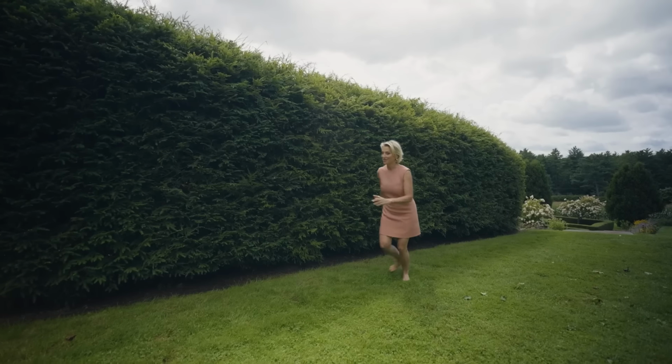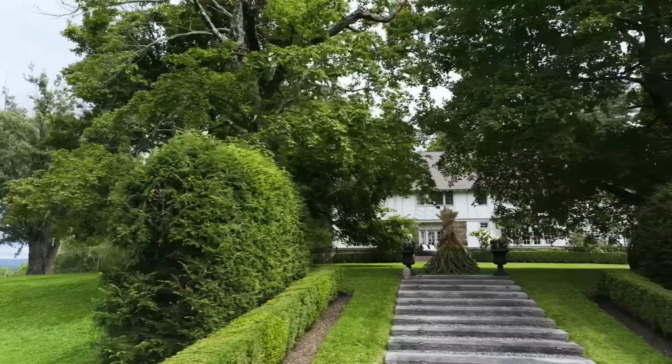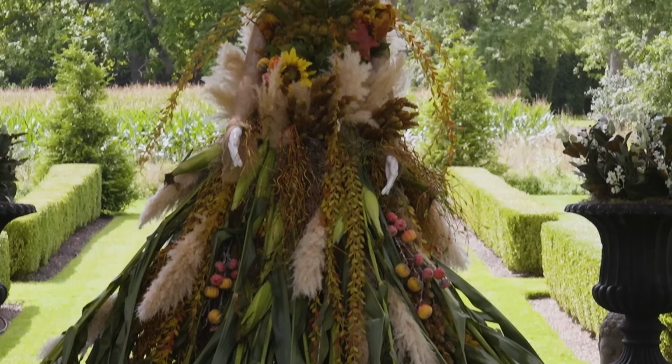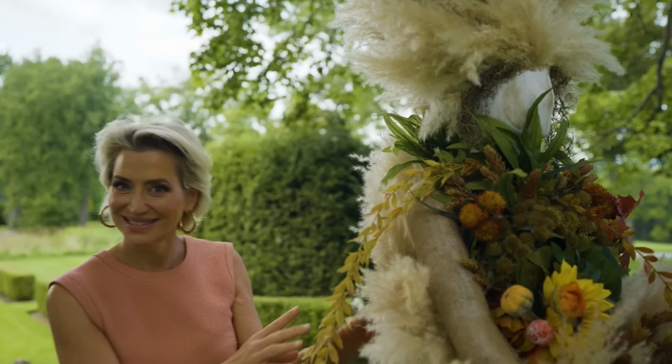I'm not just lady of the manor. I'm an athlete. This young lady here is Princess of the Cornfield, and she protects Blue Stone Manor and all things outside.